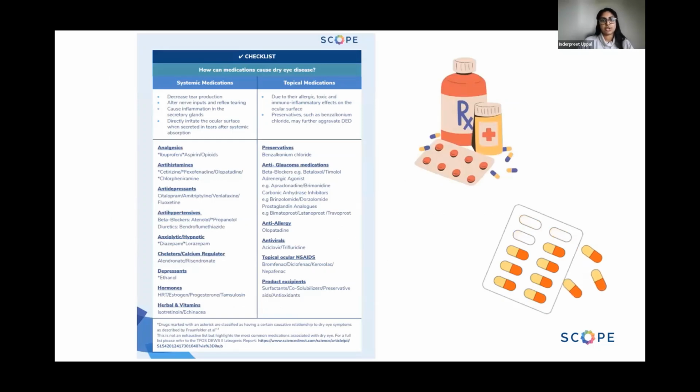So I've got this little chart here, a little checklist on medications that can cause dry eye disease. There are many antidepressants, antihistamines, some of the ones that we talked about earlier. It's important because obviously we can't remove the patients from any of the medications they're taking, but could we have a more proactive approach? Could we be prescribing dry eye drops when we're prescribing some of these medications, especially if they've got other risk factors?